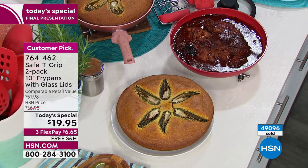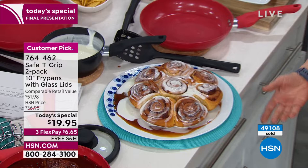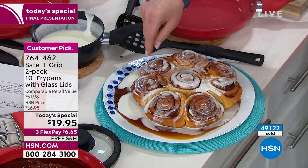Those sticky buns, frankly, if we wiped it out with a towel, the towel is going to be harder to clean. It will be, absolutely. That's a really good point, Shannon. The towel is harder to clean than what you're looking at. And remember, those came right out of the oven.